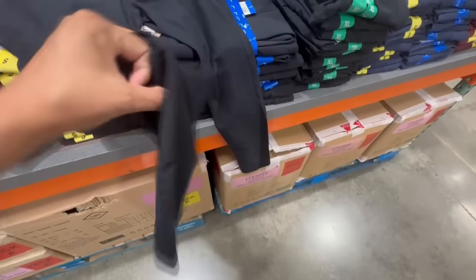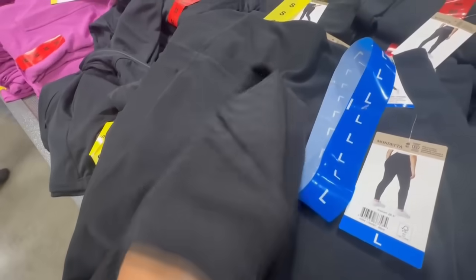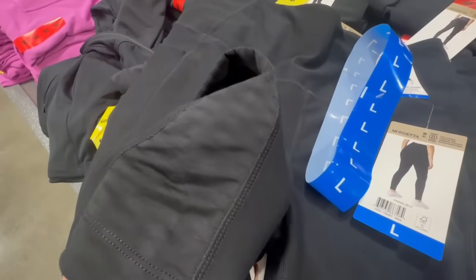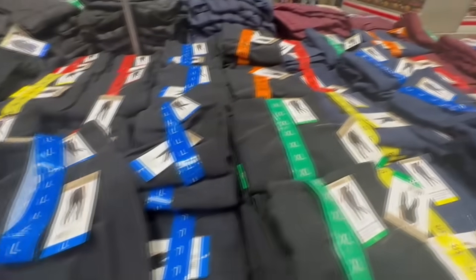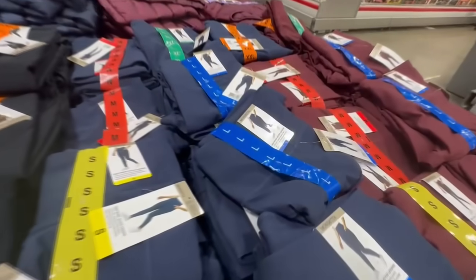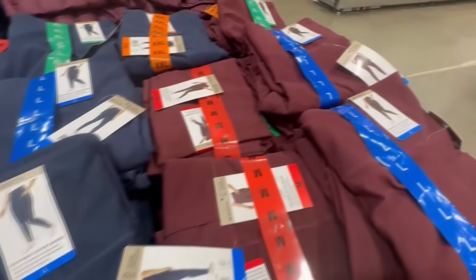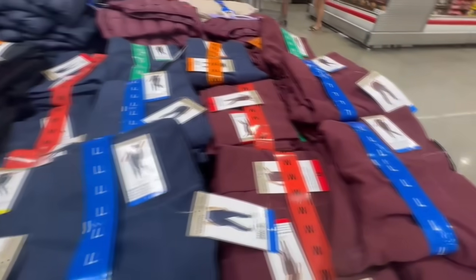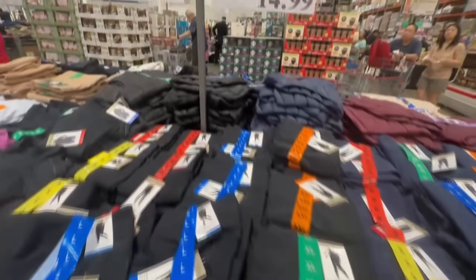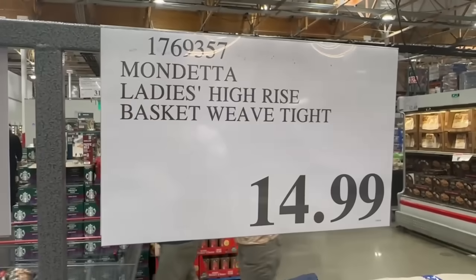And then I also like that these are full length, but I also like the little mesh detail here. I don't know if you guys can see it, but there's a tiny mesh detail on the side, but it only goes a little below your knee. Usually these are true to size in my opinion. I also noticed they brought them out not only in black, but in blue. And then also this really nice, pretty wine color. I'm pretty sure these will eventually be on sale as well, but right now they're selling for $15.